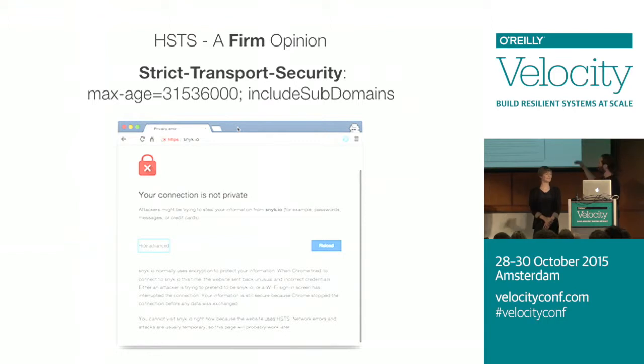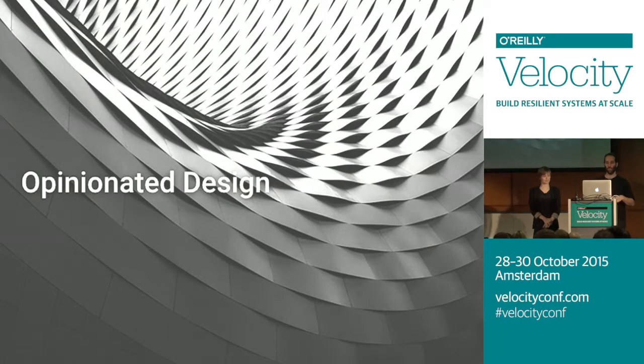Period. If you dug through the text here, there is no option to get through that. So this is a firm opinion, and it's very much system design at this point versus visual design. Moving out of specifically HTTPS and certificate errors, opinionated design with regards to security is something you should apply every time you have a decision that has some sort of security effect. Figure out what you want the user to do and try to guide them through it through design.